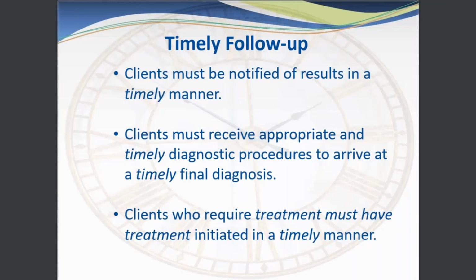Any woman with an abnormal screening must receive appropriate and timely diagnostic procedures to arrive at a timely final diagnosis. Any woman with a diagnosis of breast or cervical precancer or cancer must be referred for appropriate treatment, and that treatment should be initiated in a timely manner. The patient navigator will navigate the client through appropriate steps of the process, making sure that each woman moves through the cycle of care in a timely manner. But what qualifies as timely?